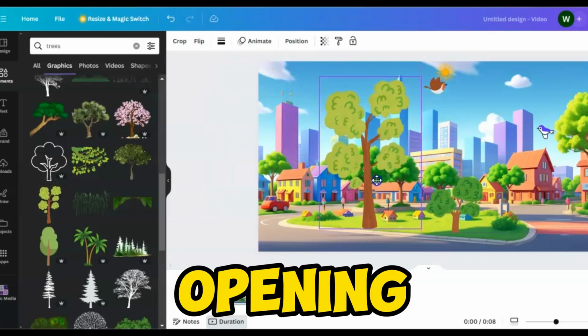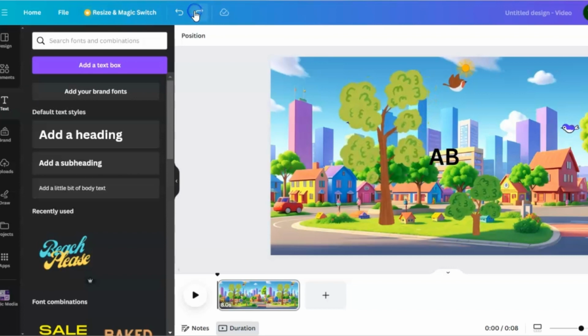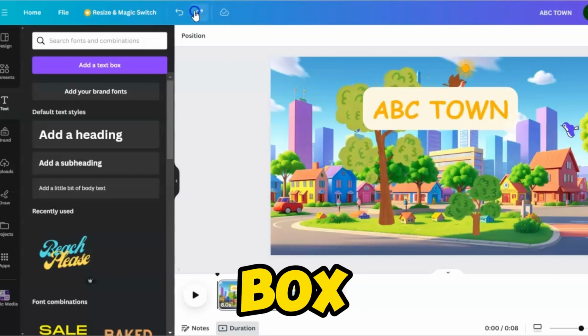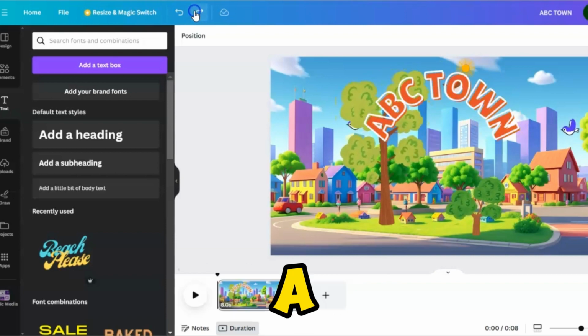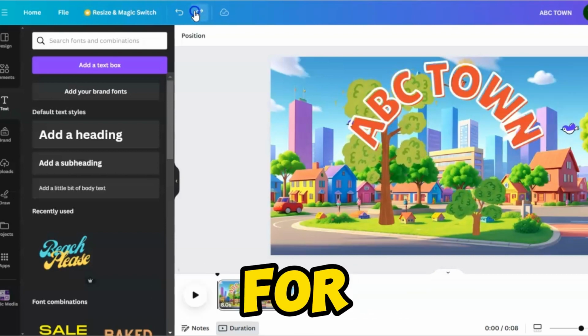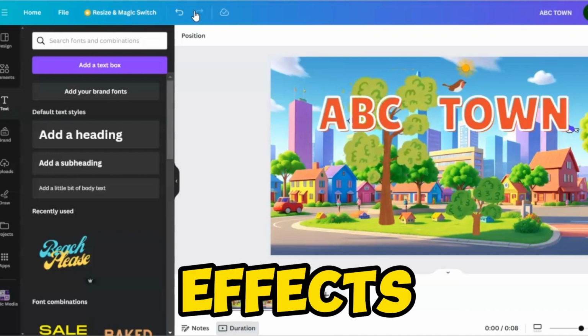Now let's create our opening scene. Click on Text and add the text box and add the title. Use 2 text boxes if it's long for a more pleasing look. Change the color, choose a cute font because we are creating this for kids, adjust the font size and the placement, and add some text effects.